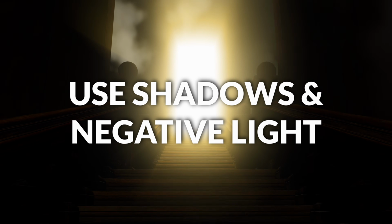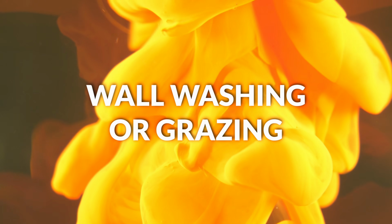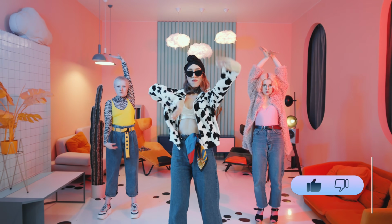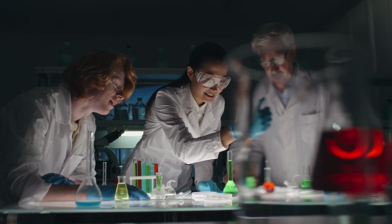Next, use shadows and negative light wherever you can. Texture and depth make a space feel way more interesting. And then of course, wall washing or grazing with your light. Make your walls part of the design, whether you want nice soft even lighting or some intense graphic contrasty shadows. And also experiment with smart lighting.